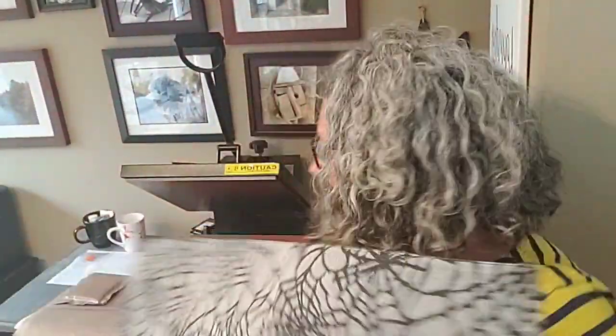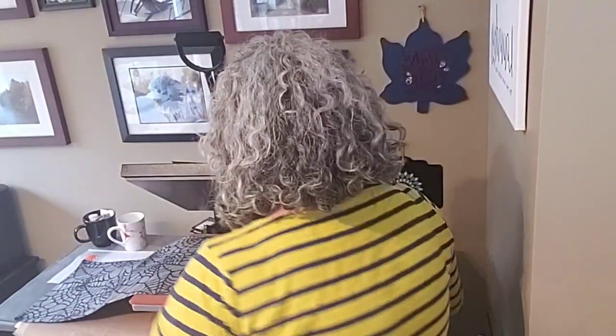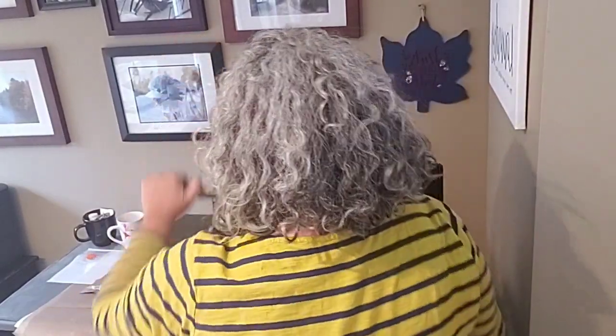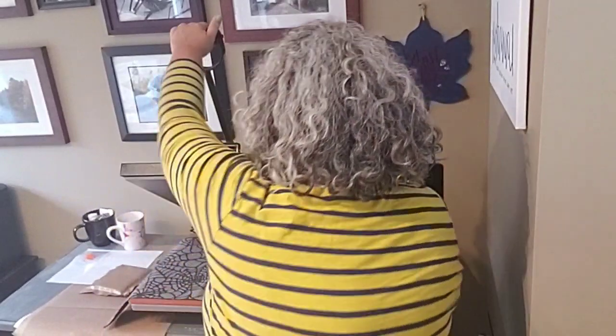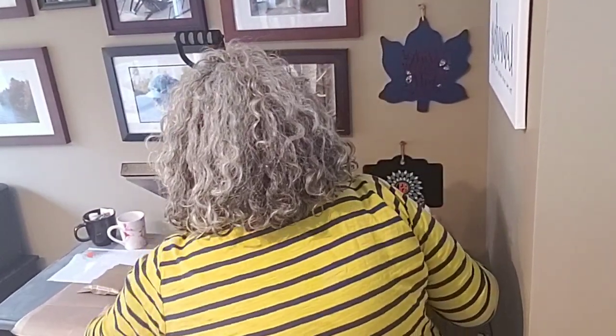Hey Ashley, we're working on a table runner today with the October bundle. And so I've got my heat press all set up to 305. I'm going to quick heat it first just to get it warmed up and get a couple of the creases out that I've had from having it folded up in storage. I'm going to leave it right there until I get done cutting.